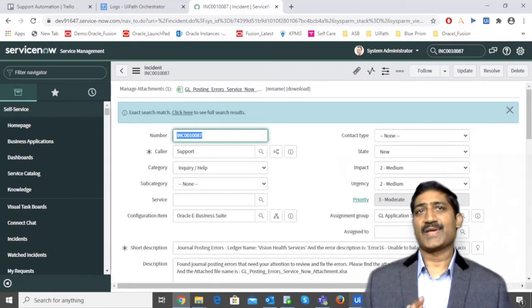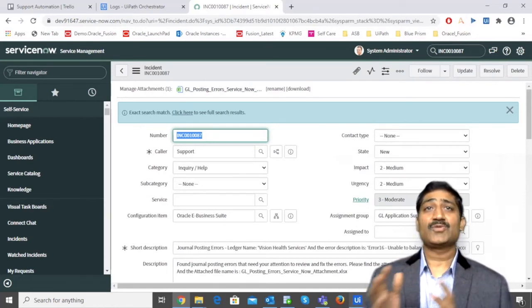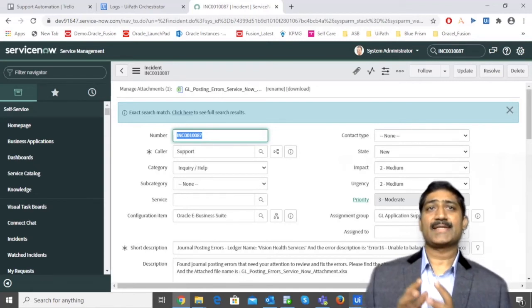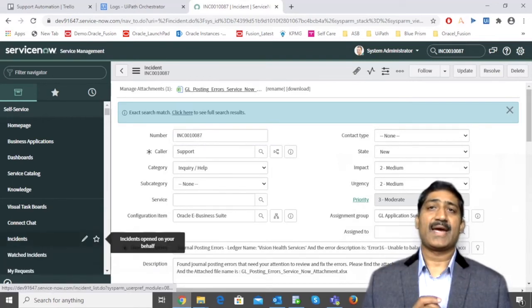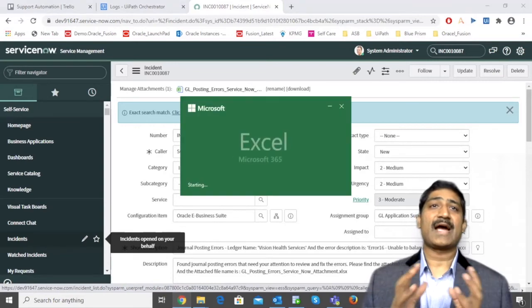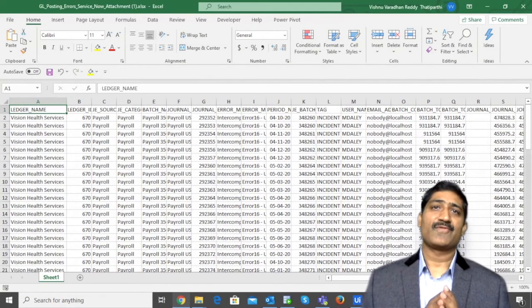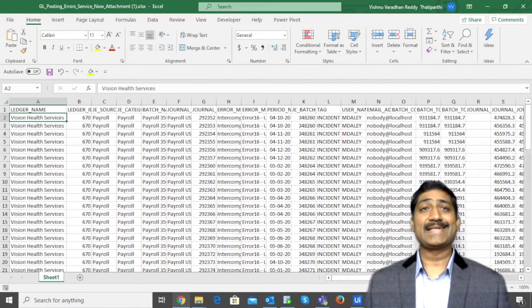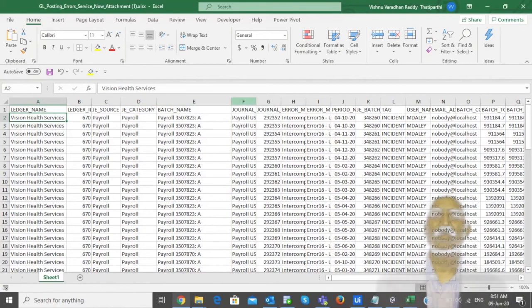As you see on the screen, the robot created the incident with appropriate priority and assigned it to the GL application support group. The robot also attached the Excel file with the journal batch details for the support engineer to investigate further. Let's open the Excel file and see that all journals that have this error are in this Excel file. For demo purposes, we have used ServiceNow, but incidents can be created in most of the reputed support tools.